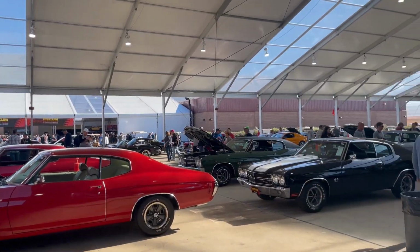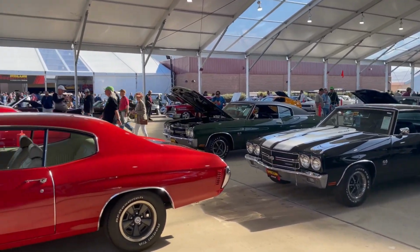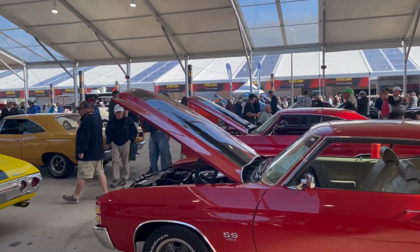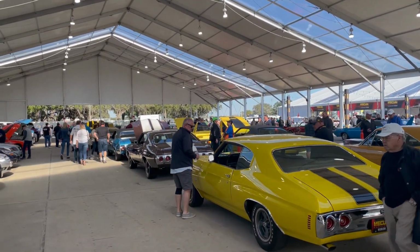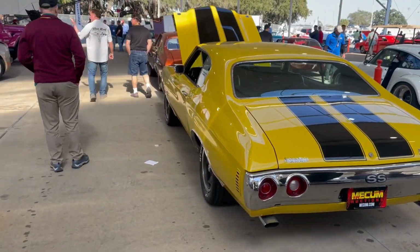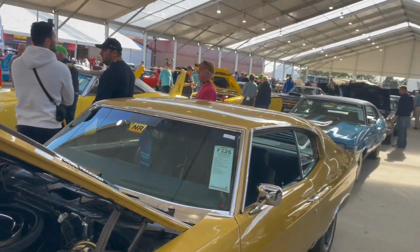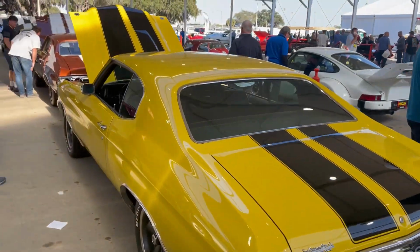There's a row of Chevelles here. All of them are going up for no reserve, one after the other. The line just keeps on going. These Chevelles.